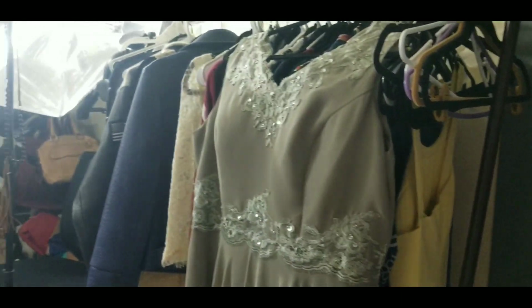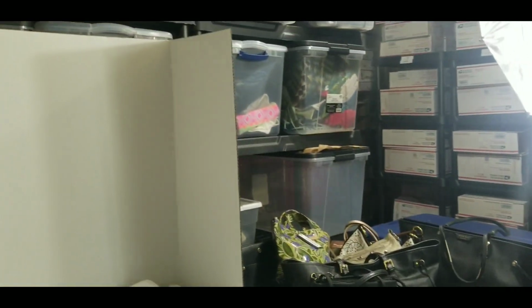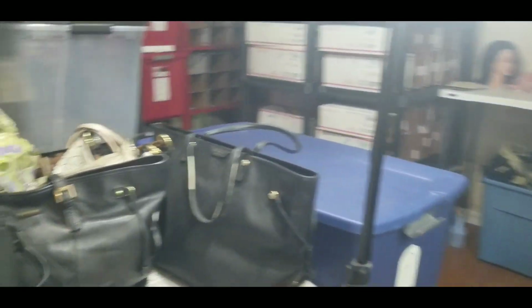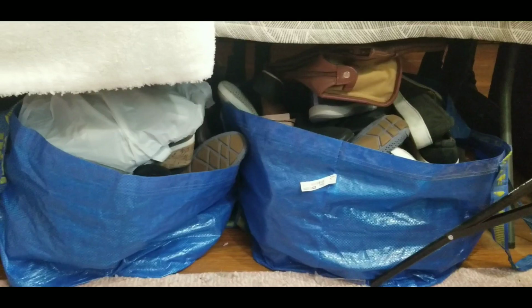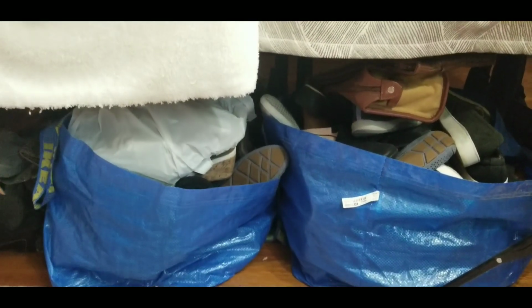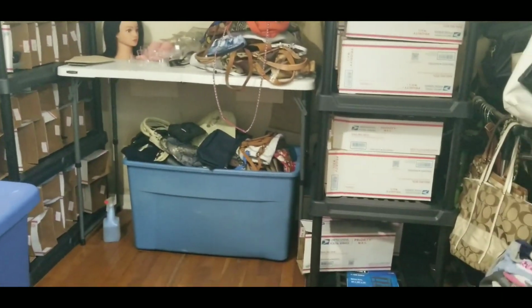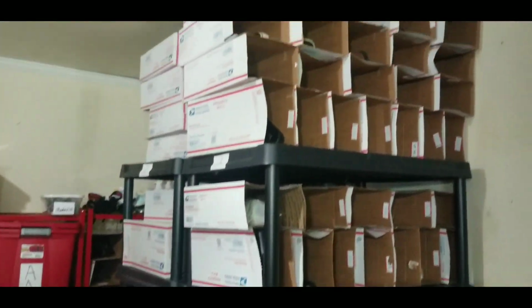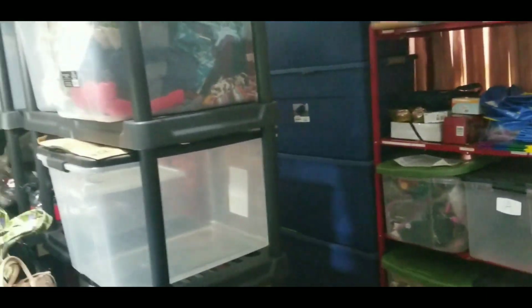And yeah, so it's kind of hard to see with the window open and the lights on and everything, but there is a method to my madness. And under this table, check this out. That is all shoes that need to be listed. I see a purse down there. Actually, that's a men's travel bag. So yeah, that is my room. There's still stuff that I have not brought in here, but there's room for it. I just got to get it in here.